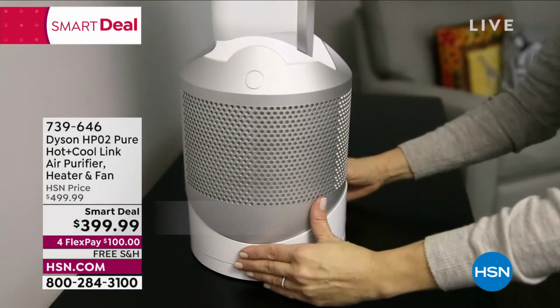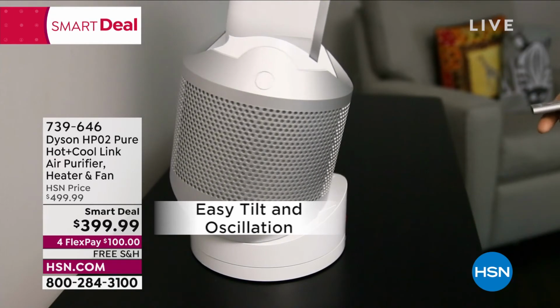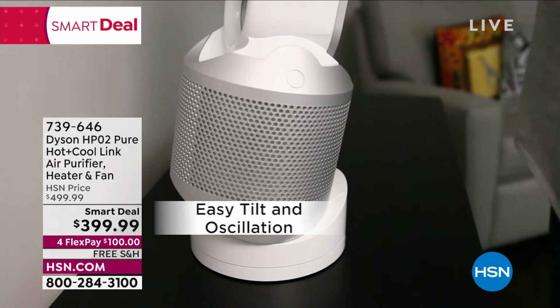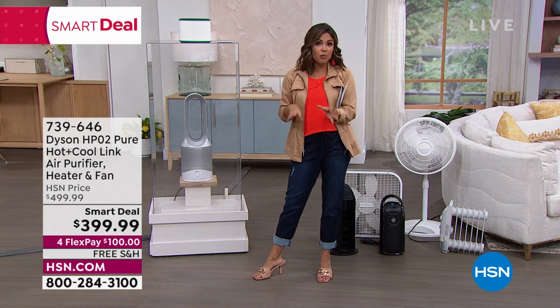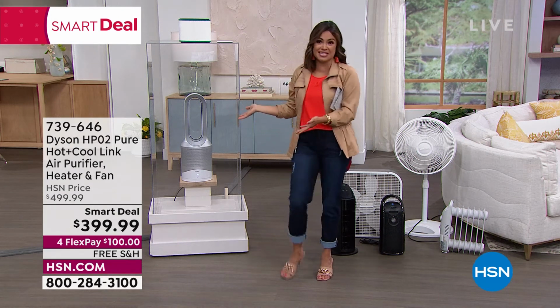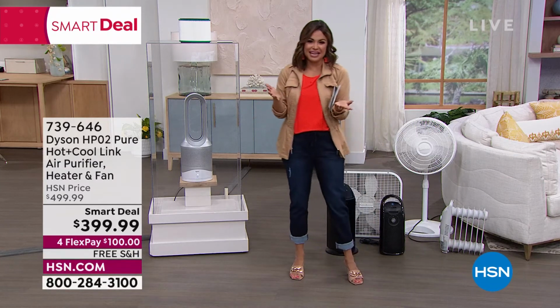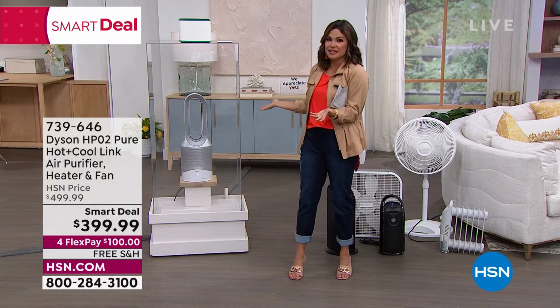You get the remote. You see she's carrying it up and down the stairs. It only weighs about 8 pounds, so it's so simple to move around. You can oscillate, you can tilt, you can control it with the remote. There really is so much. The only thing this thing can't do is wash your dishes. I mean, Dyson is really impressive with the technology and the innovation that they can have one machine that just does it all.